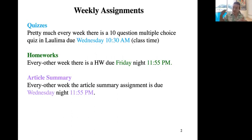Again, those instructions, I will give you very explicit instructions in the form of a document that you can find online. You write those up, you turn them in by Wednesday night. Okay, so you have until Wednesday night to turn those in.